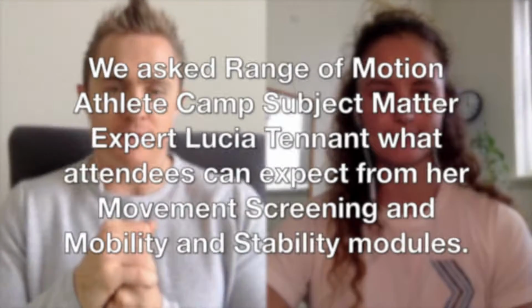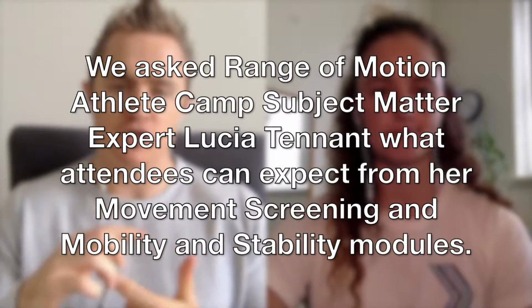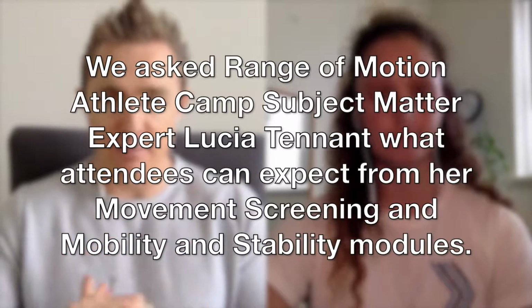Two modules that you'll be presenting. There's the movement screening module and the mobility and stability module. Give people a bit of a sneak peek, Lucia, into what they can expect to be doing firstly and what they can expect to take away from the event.